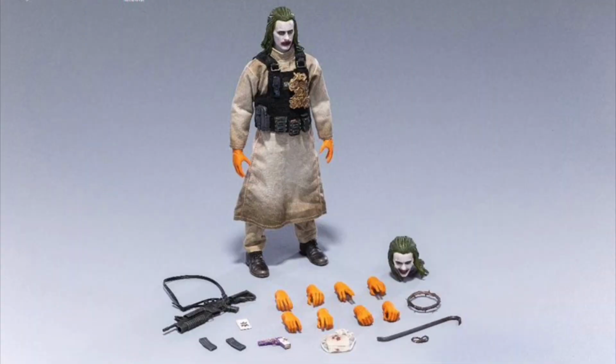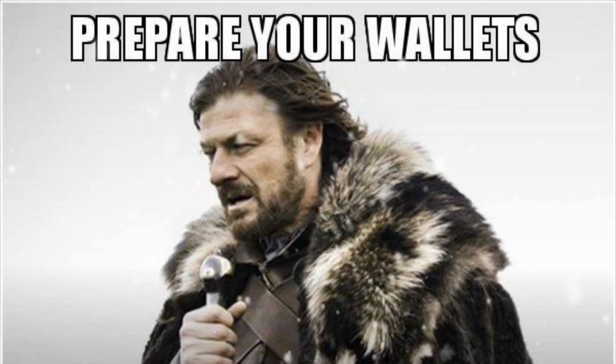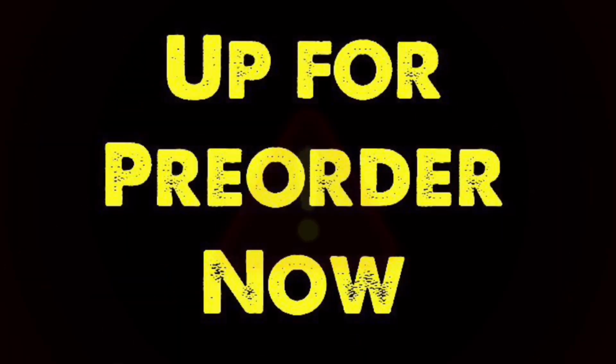That is an awesome looking figure. Prepare your wallets, the pre-orders are coming.